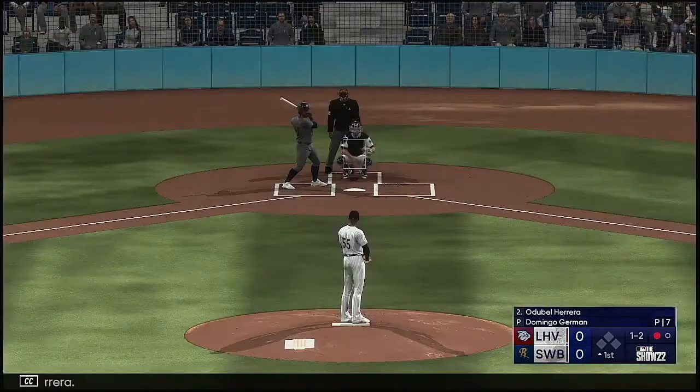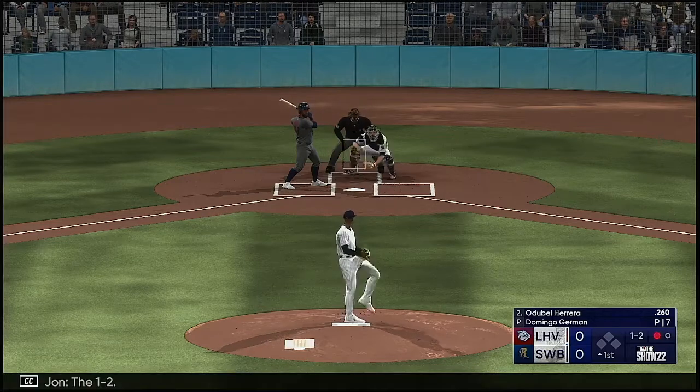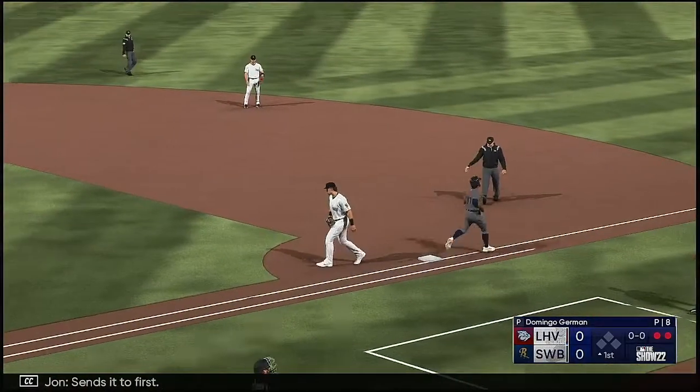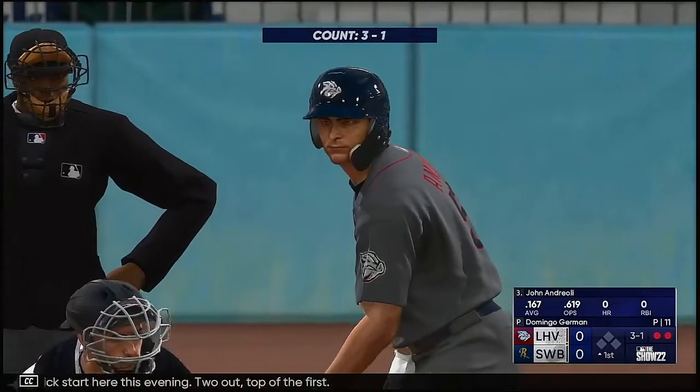The center fielder. The 1-2. Bounced out to short. Sends it to first. Quick start here this evening. Two out. Top of the first.